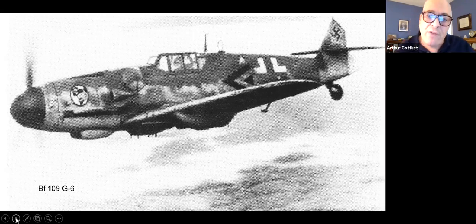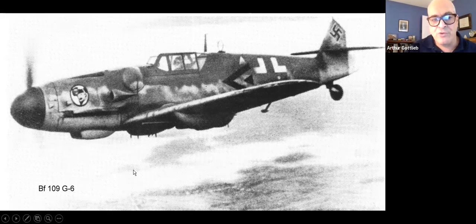When you get strafed with bullets, chances are you were just going to get hit. I mean, aircraft aluminum is not that thin, right? And this is a BF-109, which was a very formidable aircraft that the Germans were using as fighters.